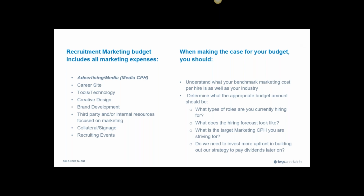Now, when building this budget, and I know we probably have varying levels of folks on the call, you could be making a business case for your budget, or you might own the budget and may be just trying to determine what that is. But I think you need to understand where you are first. Like, what is your marketing cost per hire today? And if you don't know that, I encourage you guys to find that out.